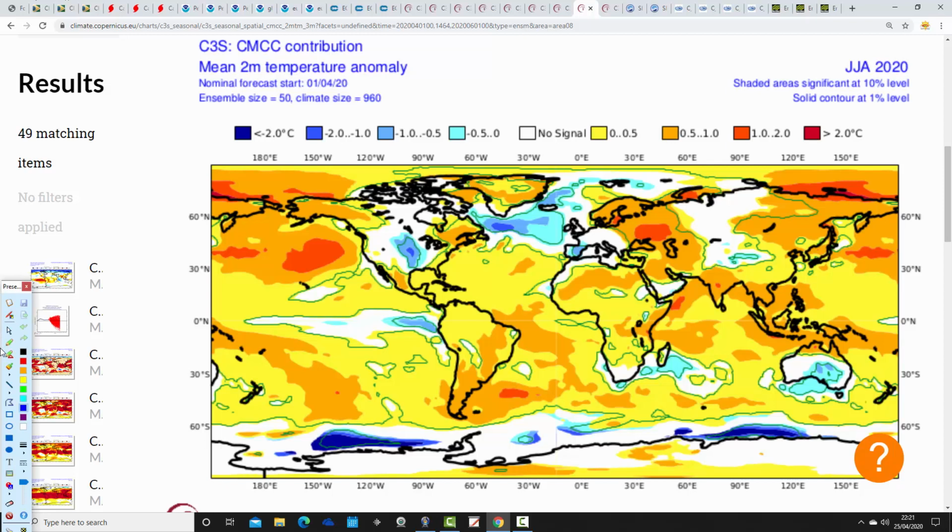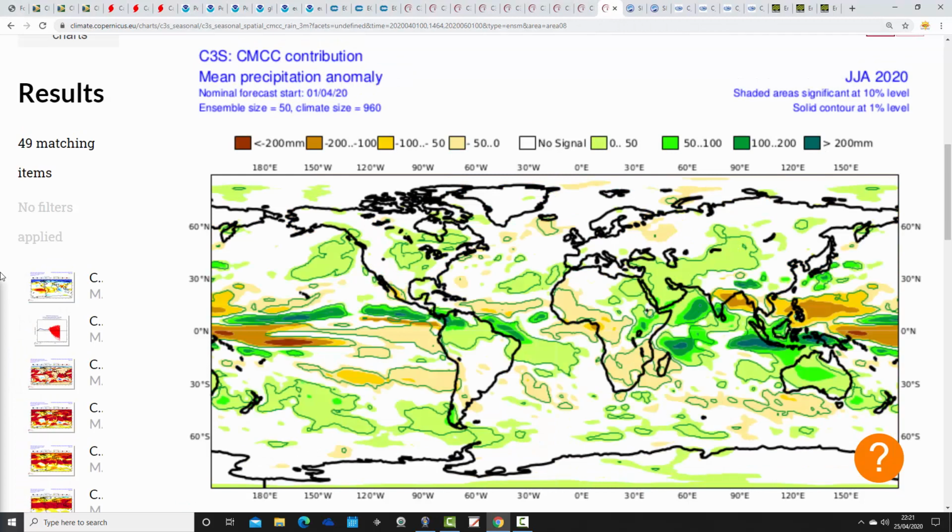Temperature anomalies are only around average and actually hint at possibly being colder than average, certainly out in the Atlantic. Also, interestingly, and quite unusually, Spain and Portugal being forecast to have a colder than average summer. Below average temperatures down there, generally below average in the North Atlantic too. I think the CMCC hints at a cooler than average summer.